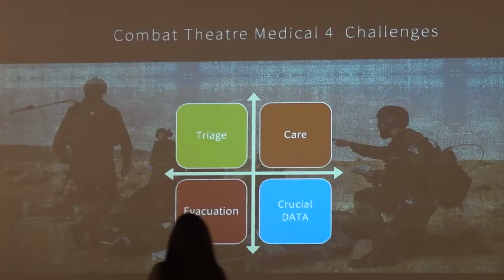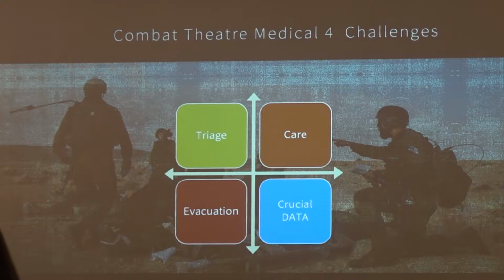We found that at the medical theater, there are 4 main challenges. The first one is to triage or prioritize treatment. The second is to give combat casualty care to the wounded. The doctor has to call for evacuation because he's the only one that knows the status of the casualty. And the casualty has to get the final, definitive treatment in the hospital. And he needs to collect crucial data which will help save the casualty's life.